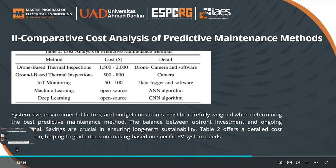Choosing the right predictive maintenance technique is crucial for optimizing both system performance and cost. Drone inspections are costly, especially for large-scale installations. Ground-based thermal inspections are more affordable but lack the extensive coverage drones provide. IoT-based monitoring systems involve setup and maintenance costs but offer long-term savings through real-time fault detection and reduced manual inspections. Table 2 provides a detailed cost comparison for each method.